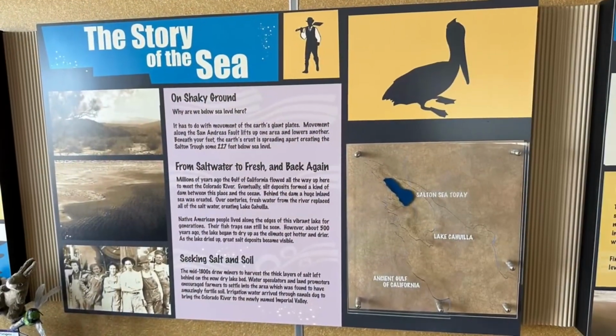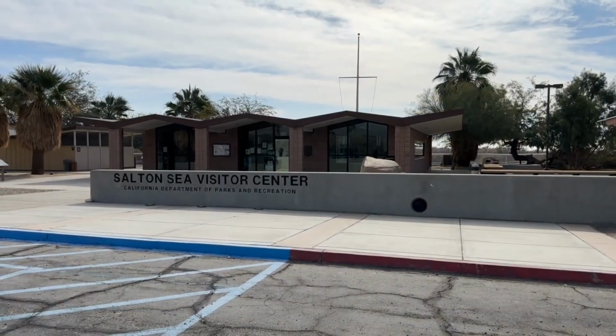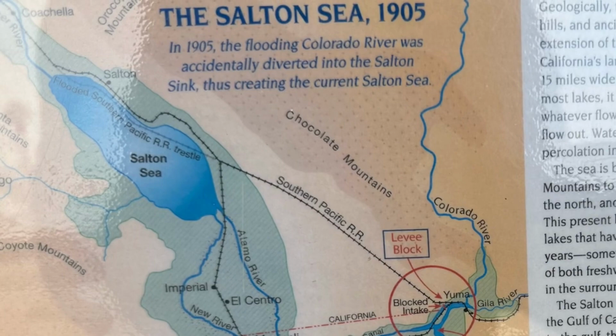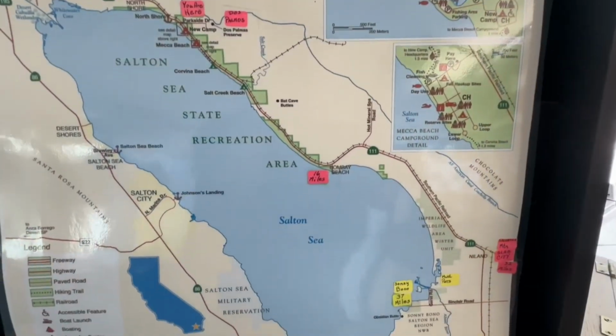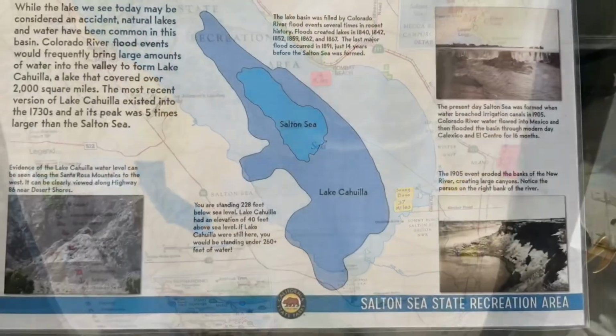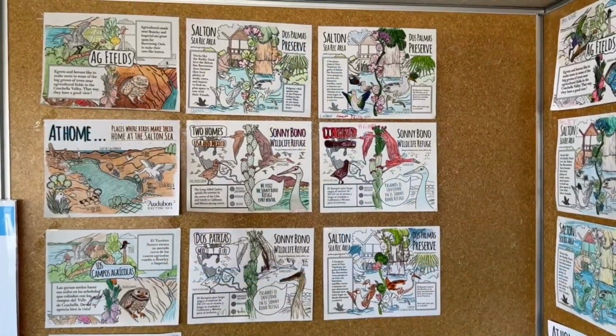As you enter the park, there is a nice little visitor center, great information, and fabulous docents to answer your questions. The presence of Lake Cahuilla would fluctuate until it eventually dried up completely in the late 17th century due to changes in the course of the Colorado River, and it left behind a dry, desolate landscape.